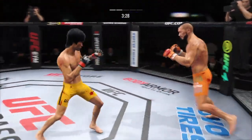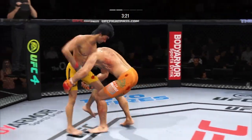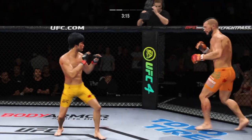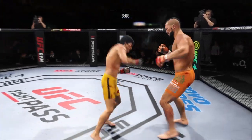Liver kick, if you take those kicks, it's gonna shut your body off. Oh, looked like he was trying to set up the head kick, but he misses on that attempt. And they separate. He's throwing every part of himself into these big leg kicks. Oh, he's got it going now.